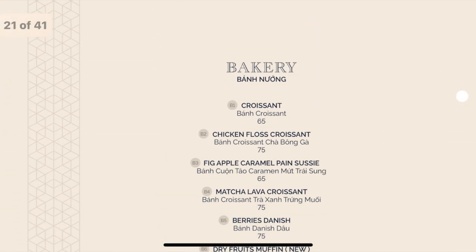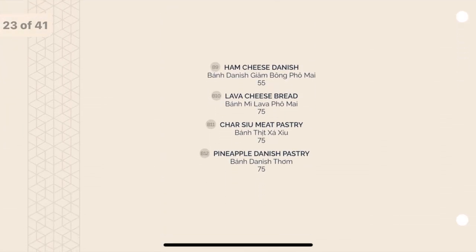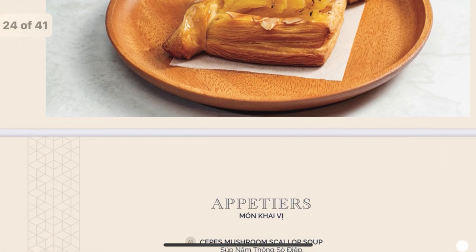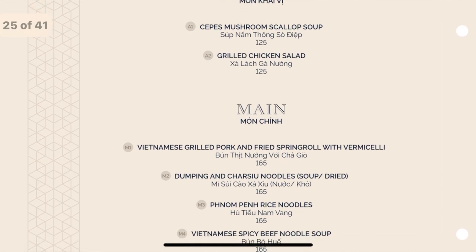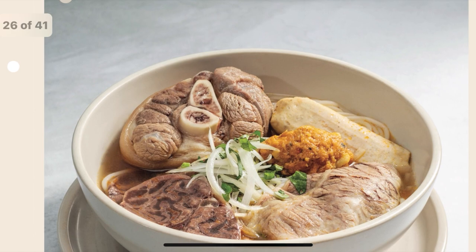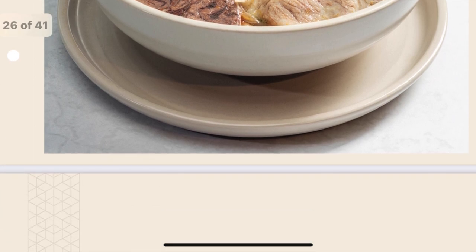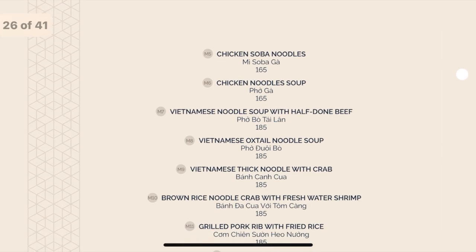In addition to beverages, they offer bakery goods priced from $3.53 to $4.06, with popular items like the ham and cheese ganache and pineapple ganache pastry featured in the picture. There are appetizers which include savory options like crepes, mushroom scallop soup, or grilled chicken salad priced at $6.78. Their menu offers a variety of fulfilling main dishes, each priced at $8.95. Among the options are Vietnamese spicy beef noodle soup and others ranging from $8.95 to $11.12.